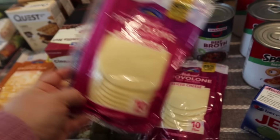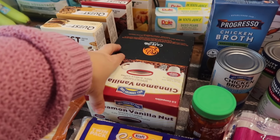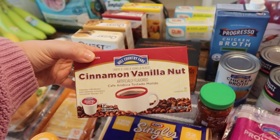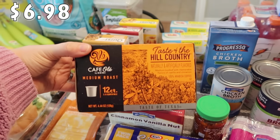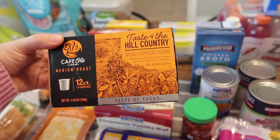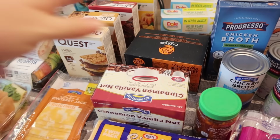I am going to be running low on K-Cups towards the end of the week, so I just went ahead and grabbed 2 more to stock back up. I got the Hill Country Fare, which is one of HEB's brands, the cinnamon vanilla nut. There's 12 K-Cups in there. And then I got the Cafe Olé 12 count in here as well, and this one is Taste of the Hill Country. It says medium flavors of vanilla and cinnamon, so I kind of got the same flavor profile there.